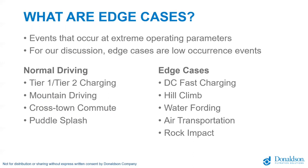Now, our edge cases are going to be things such as DC fast charging, where while it doesn't occur every day, this is an event that can occur and will create some interesting loads within the battery pack. Hill climbs, a competitive sport where people race up a hill in an extremely fast amount of time. Water fording, driving through a creek or small river because we're on an off-road trail going where no one's gone before. Air transportation, transporting our components via aircraft or even a complete car via aircraft around the globe. And rock impact. While we're four-wheeling, we accidentally slide on top of a large rock, which impacts our battery pack enclosure.